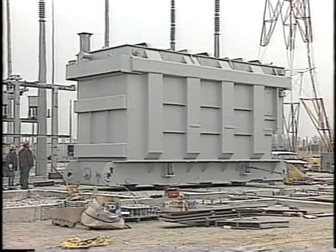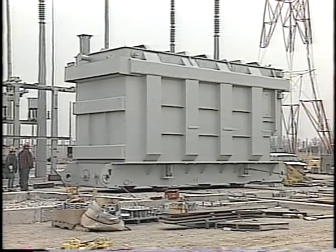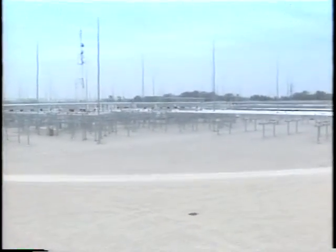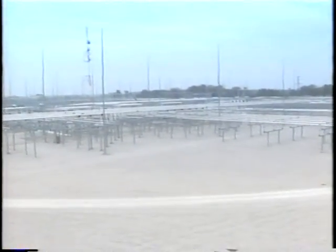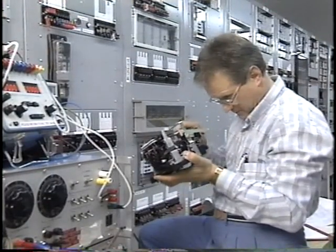Two hours later, it's all done. One down, four to go. Less than 6 months to completion, the 230 kV yard is now live.